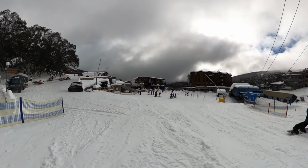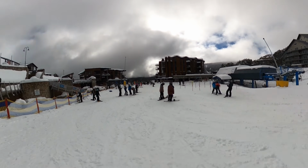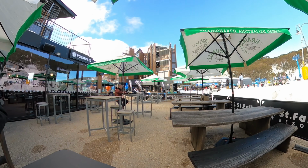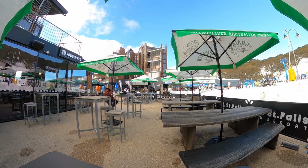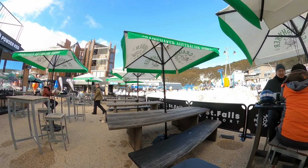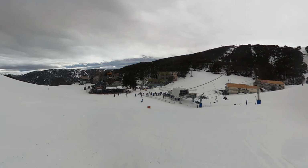Looking for the best après scene in Australia? You'll find that at Falls Creek, thanks to the expansive patio at St. Falls Hotel, which is located at the base of the Halley's Comet Express lift. On the weekends, live DJs have the crowd enjoying the sunshine with the perfect lo-fi techno, or if that's not your scene, there are plenty of bars with a live band playing.